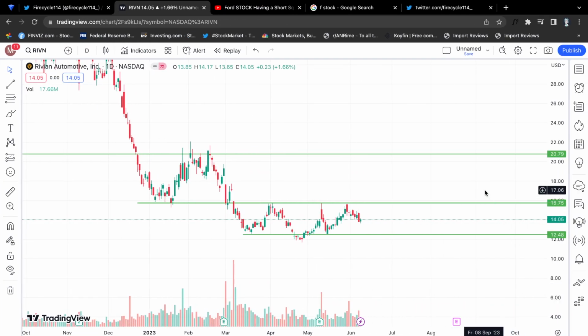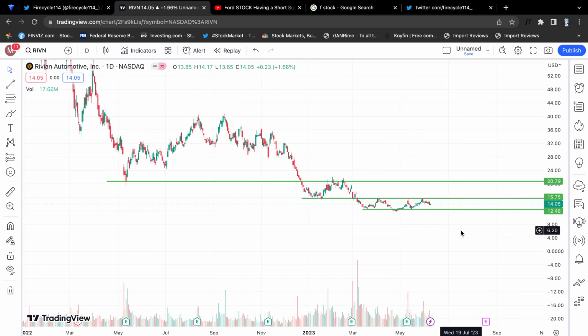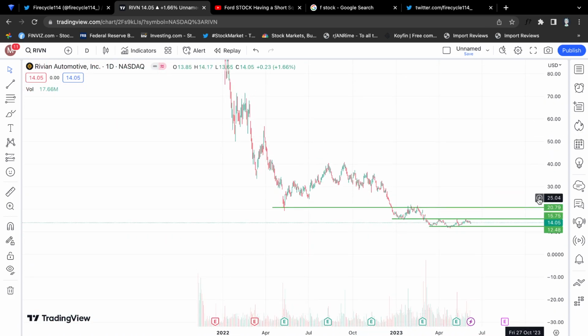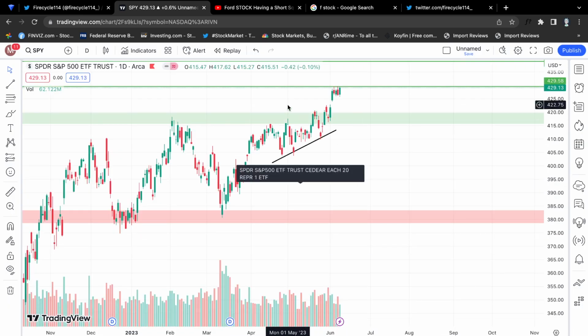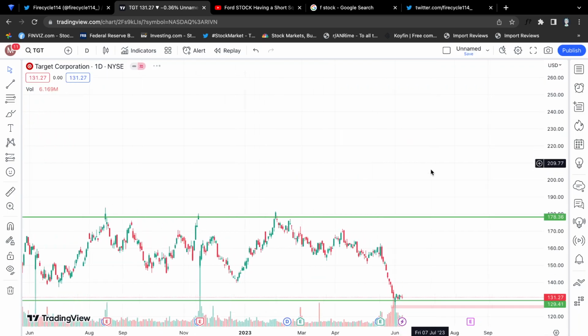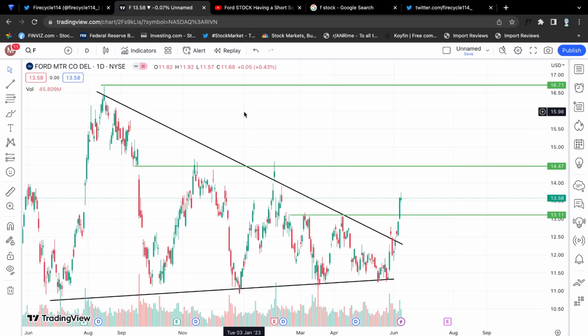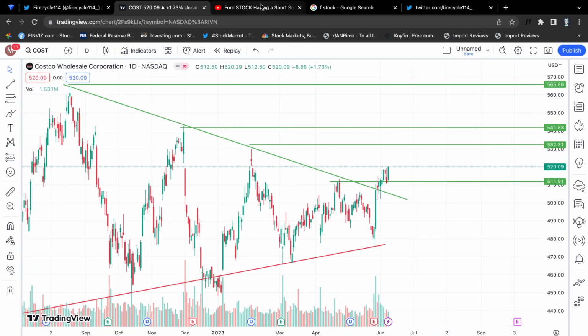Let's talk about Rivian, a play that I am looking at. I love the setup on Rivian, and in this video I'll be talking about Rivian as well as giving a daily analysis on the S&P 500, talking a little bit about Target and Ford and probably Costco. So let's get started now.